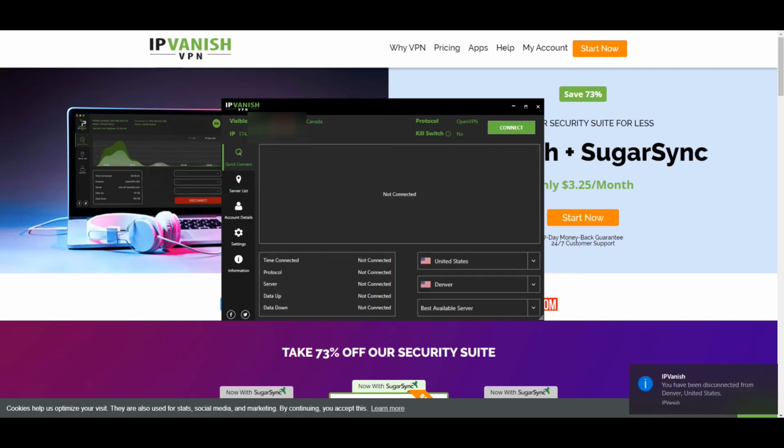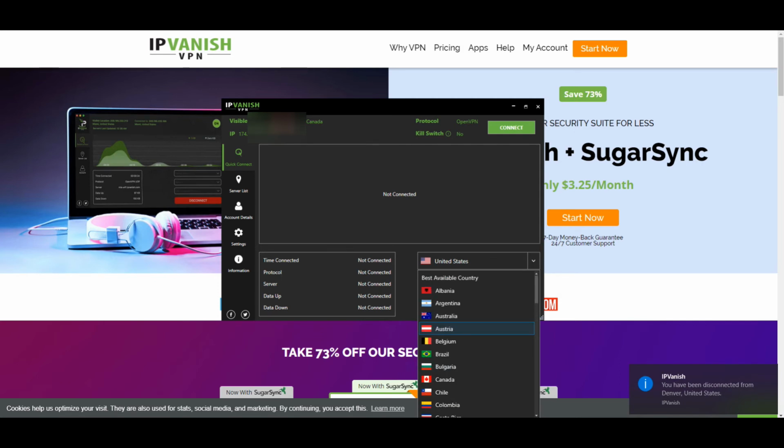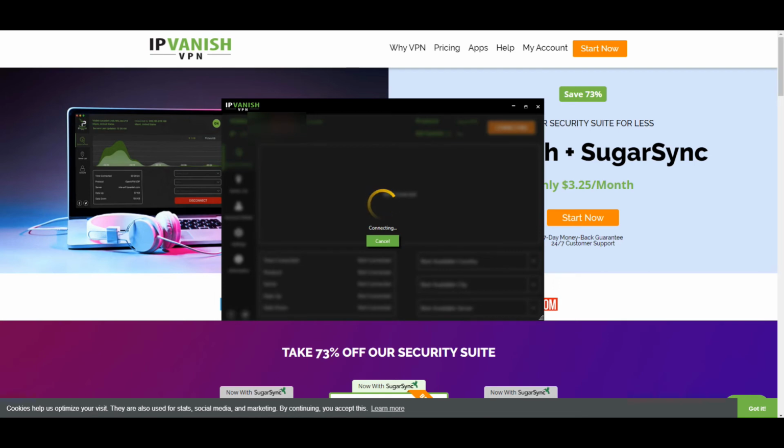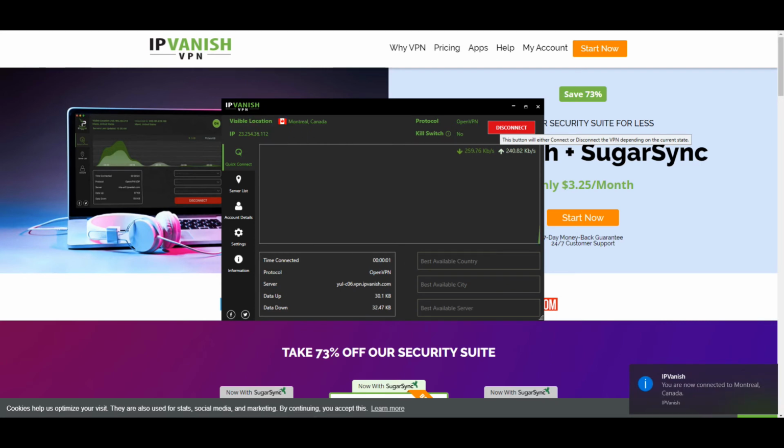Let's go ahead and disconnect here. You can, for example, choose a country. Let's say, for example, best country available, best city, best server. Click Connect. It's going to browse through all the servers that Ipvanish offers and connect you to the fastest one and the best one. Because, of course, they have multiple servers around the world, but not all of them are perfect. Like in this case here, it went to another Canadian city, and it gave me an IP address of 23. So this is basically my best connection and best speed.